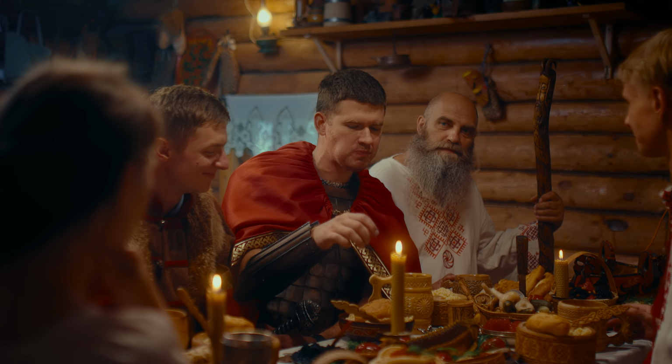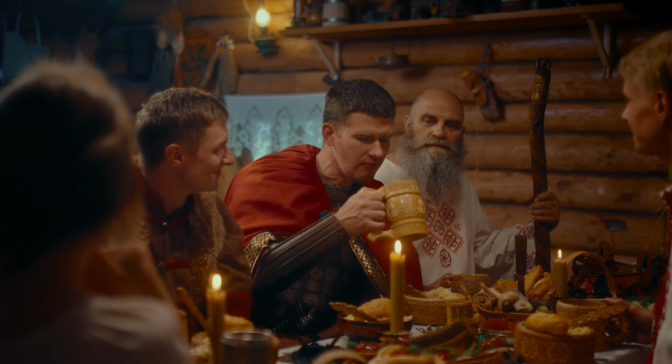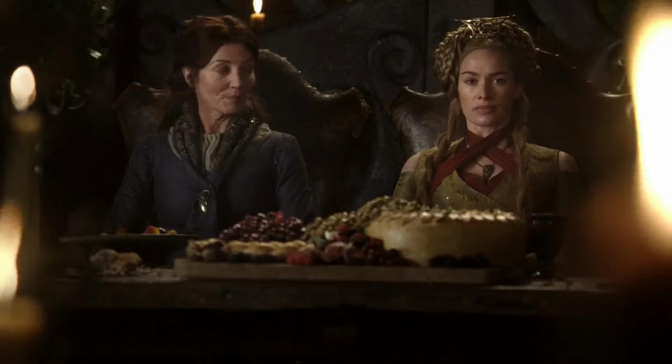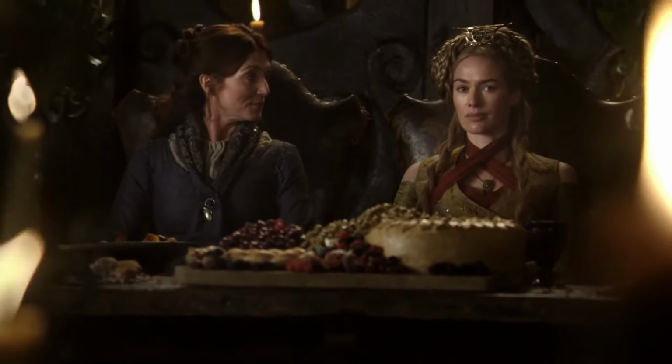Imagine your characters sitting down for a meal. What they eat, how it's prepared, and the traditions surrounding it can reveal so much about their culture, history, and even their personalities. Food isn't just sustenance, it's a window into the soul of a society. Think about A Song of Ice and Fire by George R. R. Martin. The elaborate feasts at Winterfell with hearty dishes like honey chicken and roasted onions paint a vivid picture of Northern culture.